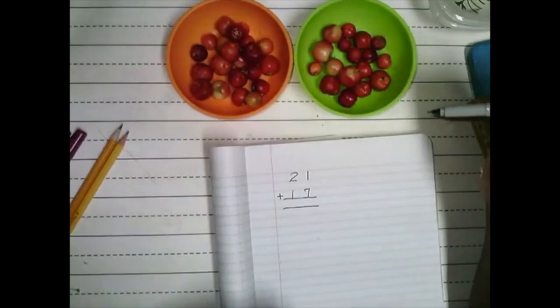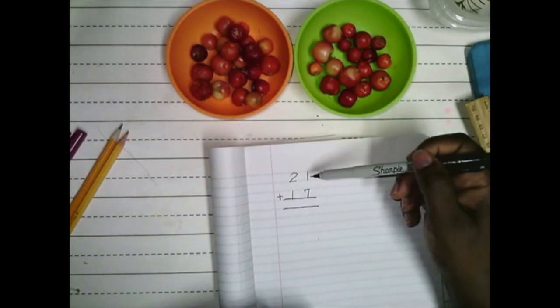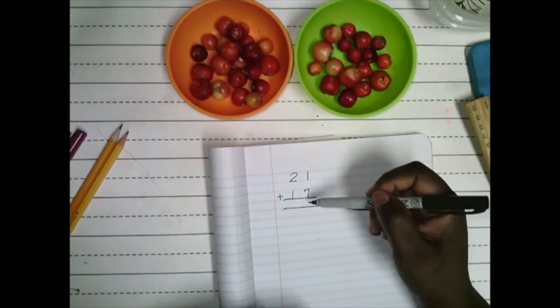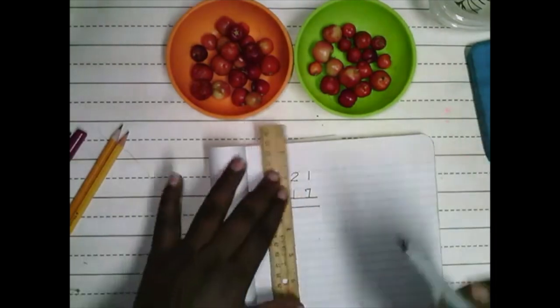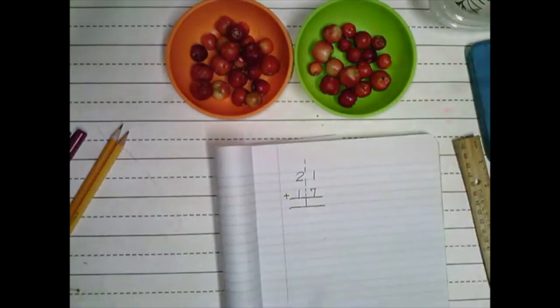So for step 1, I'm going to add the digits in the ones place. So I have 21, which is 2 tens and 1 one. That means the 1 is in the ones place. And 17 is 1 ten, 7 ones. The 7 is in the ones place. Now for some of us, we may need some help, so we draw our imaginary line to separate the tens from the ones.